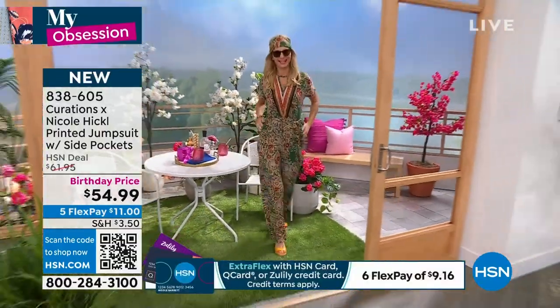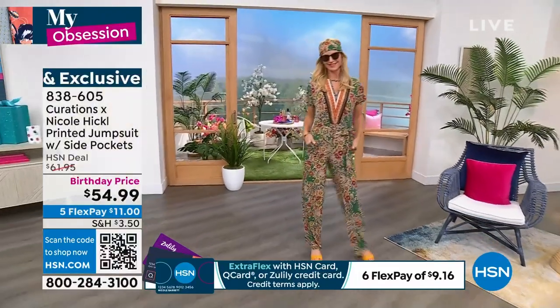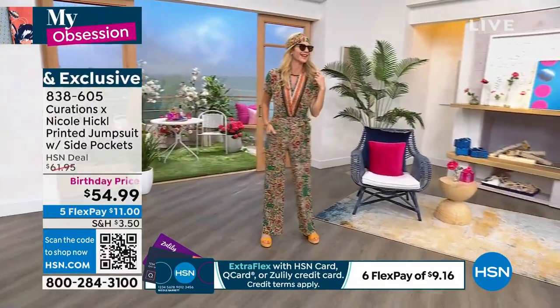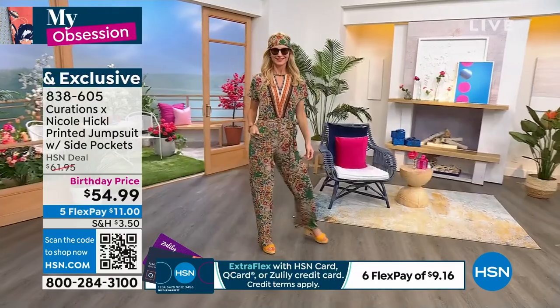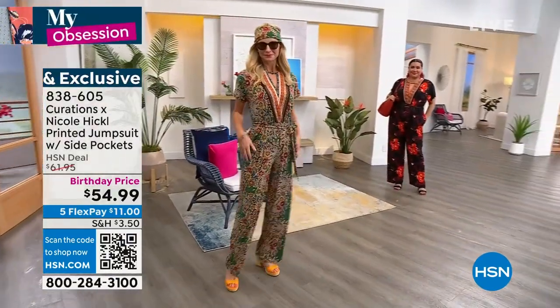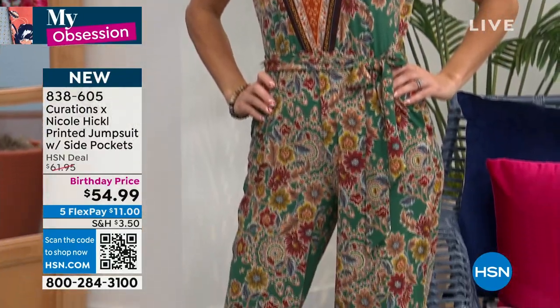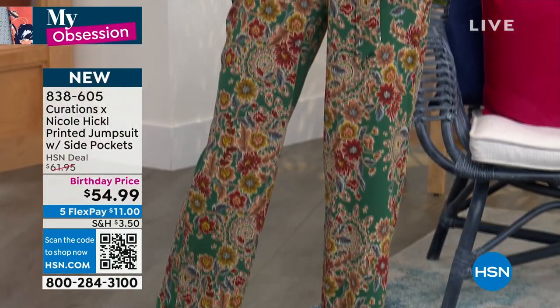It is a poly spandex blend. So I love polyester just because, one, it's machine wash, tumble dry. It's cool to the touch, it's super soft, and then that little bit of spandex because you want to have stretch, so it's easy in and out of. I like the little V-neck cut that you have in the front, but then also that little top piece that connects it, which is really fun.